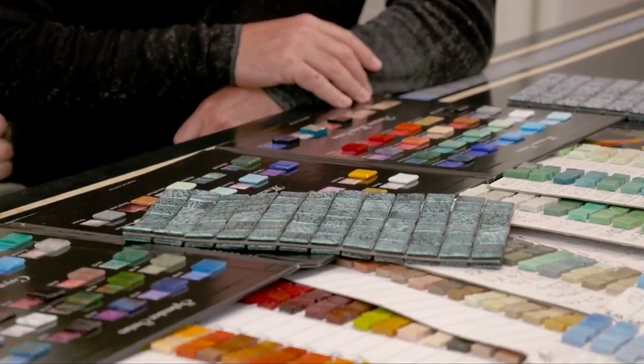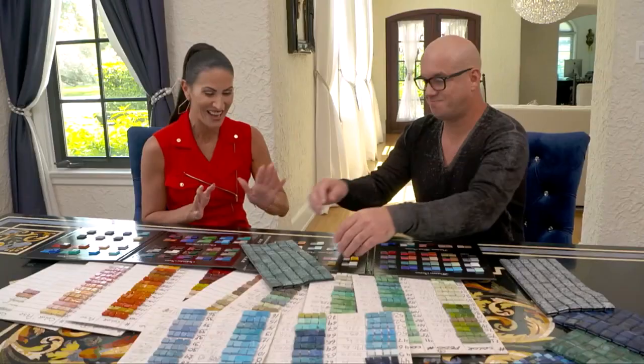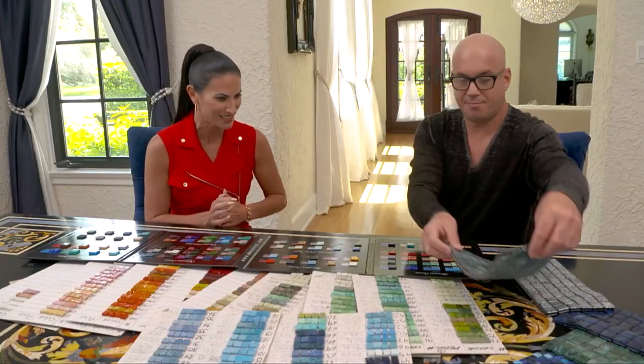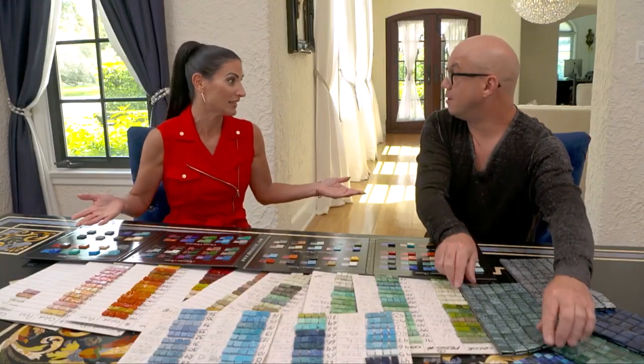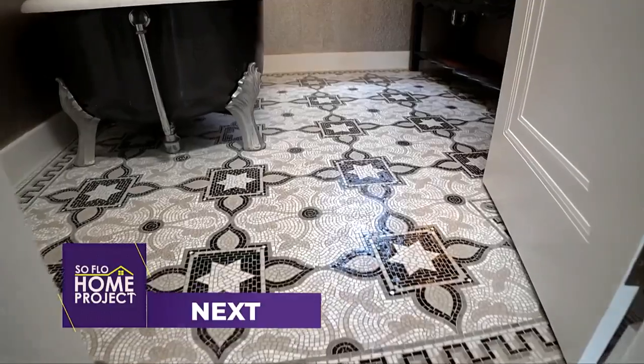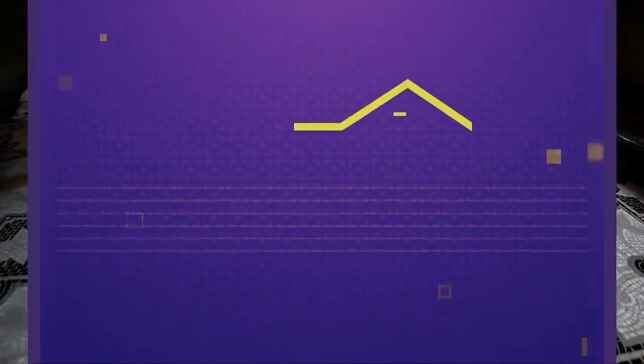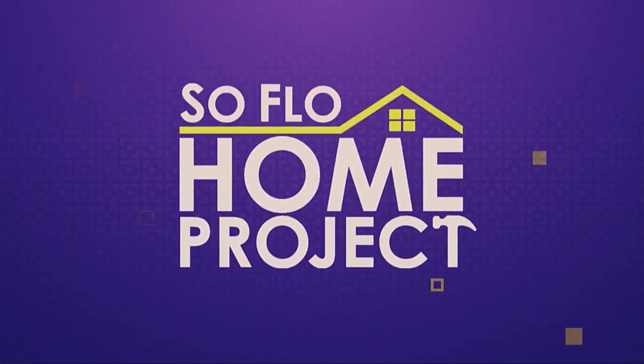Beautiful. And the coloration, it has this beautiful metallic type of feel, lots of depth. Color is beautiful, finish is gorgeous. The design possibilities really are endless. Right? Yeah, it's endless. Coming up next, we show you the versatility of mosaic tile to create beautiful flooring on SoFlo Home Project.